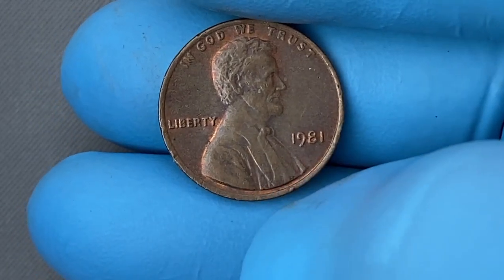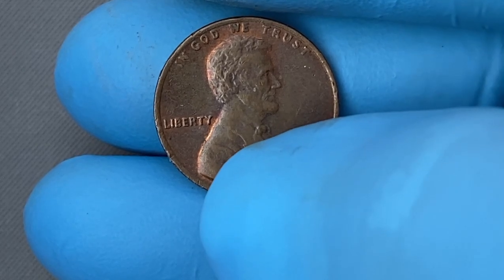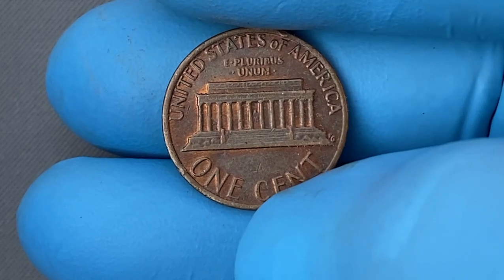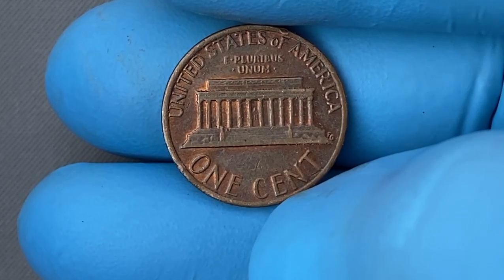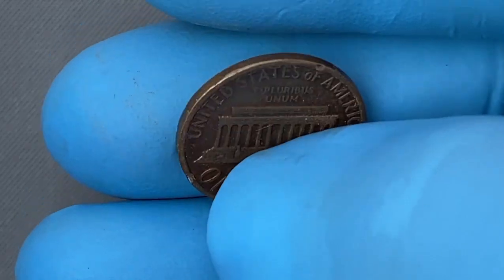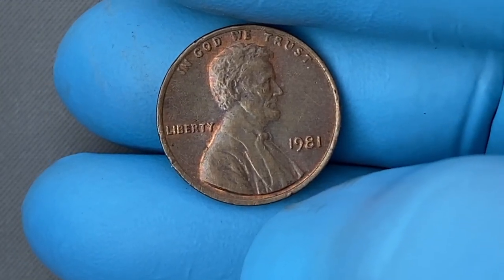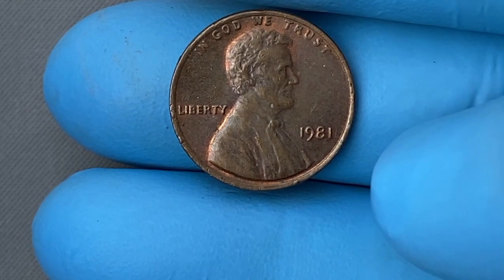The rare 1981 penny. So, what makes a 1981 penny so special? One of the rarest versions of the 1981 penny has a significant minting error, a double die obverse. This means that there was a flaw in the way the coin was struck, causing the image on the front of the penny to be doubled or blurry. This subtle error is something that most people overlook, but to a coin collector, it's a treasure worth searching for.